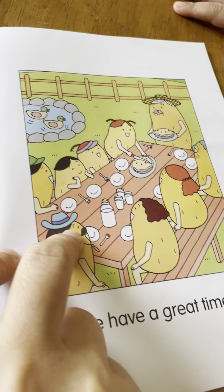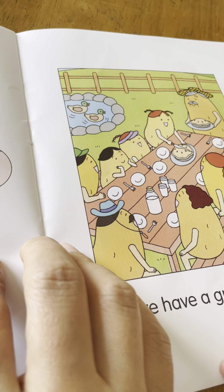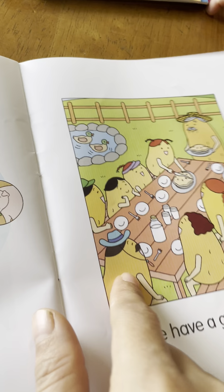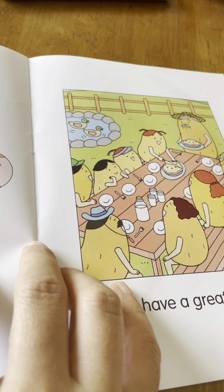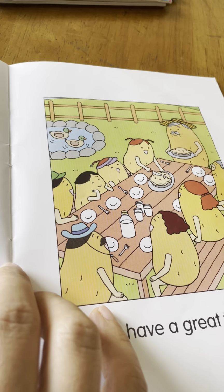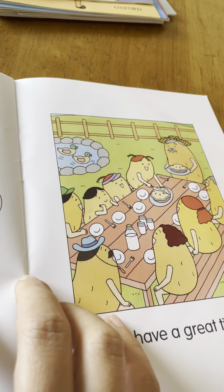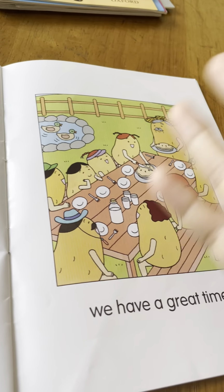What do you see in this picture? I see two ducks. I see the potato family. What are they doing? They eat lunch. They eat pies and drink milk. And talk. They are happy and talk together.